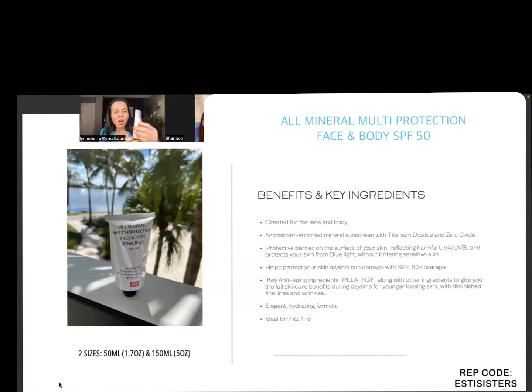Okay, thank you. All right, so the all mineral sunscreen, which when you put it on, it actually goes on white because it's not tinted. But surprisingly for an all mineral sunscreen, when you massage it in, it does not leave any white cast. Might be hard to see with the glow here of the lights, but I will say for sure, we know this. It works through a Fitzpatrick 5.